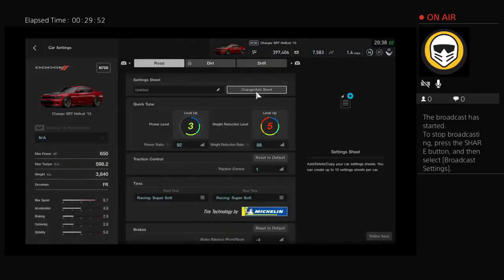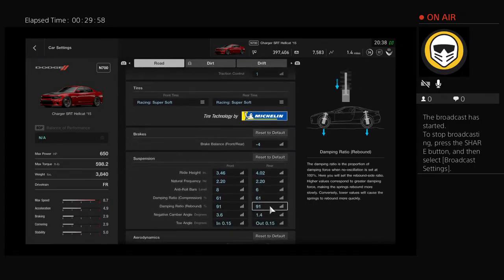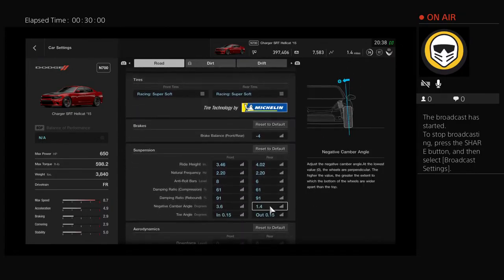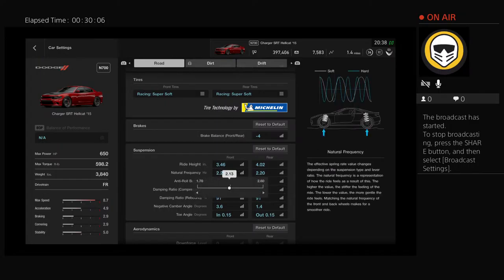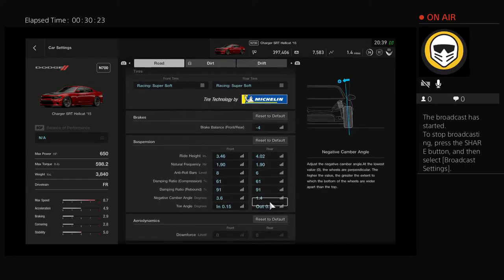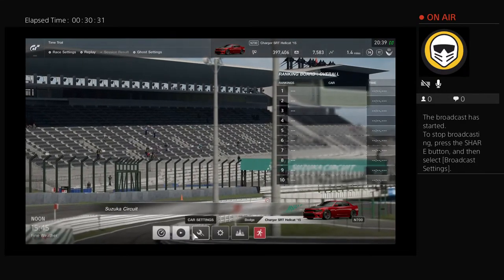Decent run. I think I need to tune this a little bit. I think I need to take the game with softer springs. Yeah, 190. I'm going to dump this down. I'm not going to dump the back end, I'm just going to drop it a little bit. Okay, let's see if this works.